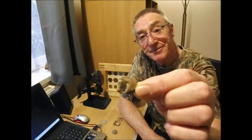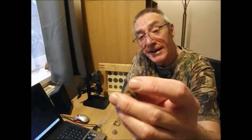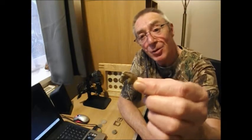This is a funny little thing. Once I'd cleaned it up, it is in actual fact a horse's head. It's been broken at the bottom there. It's not made out of lead because I can't bend it at all, so it's probably made out of tin. But it's a nice, interesting little find. It's quite pretty. It's very well detailed.